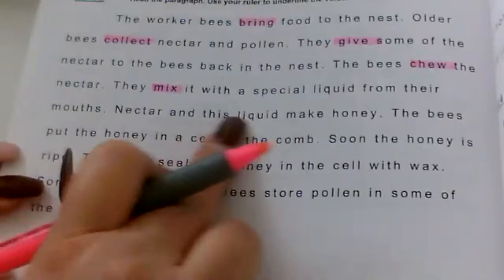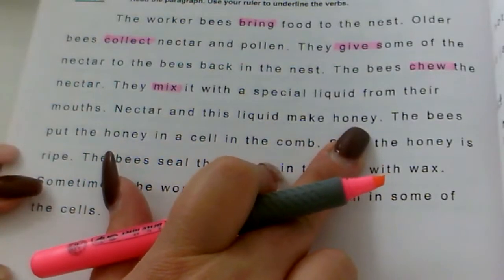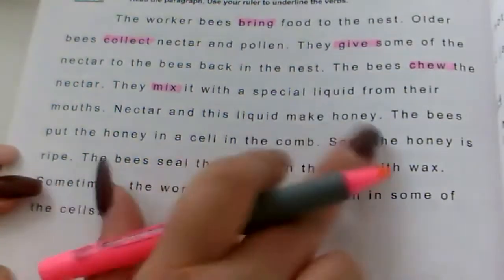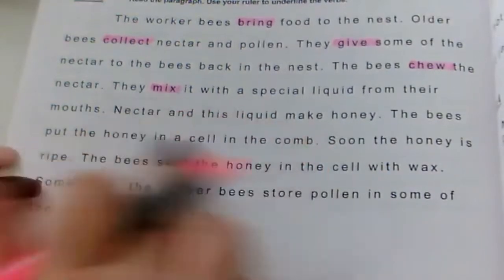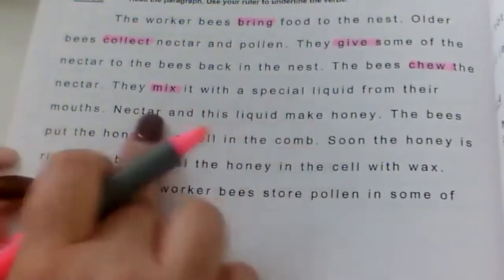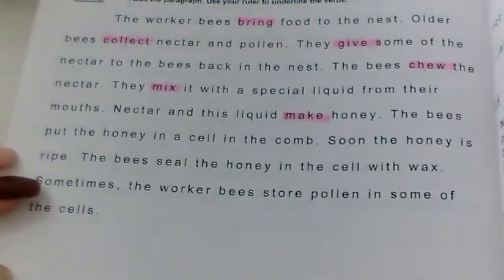And it says nectar and this liquid make honey. That one's a little bit harder to do. So what makes honey? Nectar and this liquid. Well, this is going to be a subject noun clause. You're going to learn about that later on. But what is being said about nectar and liquid? They make. That's my verb.